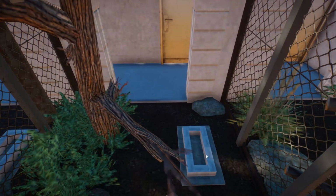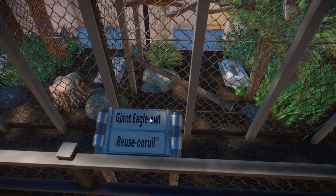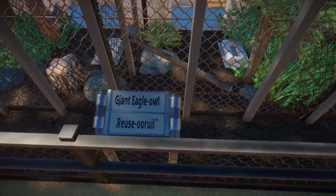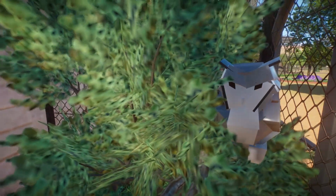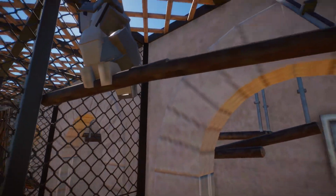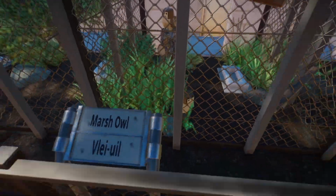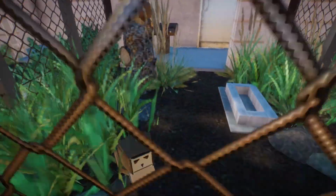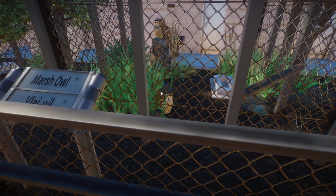Of course, I have some little water baths in each of these so the owls can come get a drink. We have our giant eagle owl, or they're currently known as Verreaux's eagle owl. That's the more widely accepted name, but back in the day, I think giant eagle owl was the common name, so I put that down. We have two of them, one in the tree, one sitting on a suspended branch. We have some marsh owls. Oh, and what I wanted to do here is kind of replicate what you have in Johannesburg Zoo. There's always a bunch of reeds in front of the exhibit.